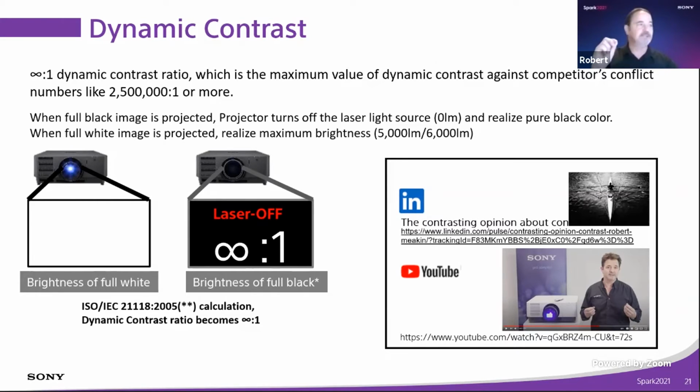But there's an issue with this, and I've been talking about it. The reason we put infinity to 1 is that there are too many times in tenders written by competitors where they say this projector needs to be 250,000 to 1 or 2.5 million to 1 contrast. Because we're not speccing that, we're out of the tender. And it's a disservice to the industry, because the customer doesn't realize that there's no such thing as 2.5 million to 1 in contrast ratio, especially in this environment. So we've done it so we don't get kicked out of the market. That's why you see infinity to 1.